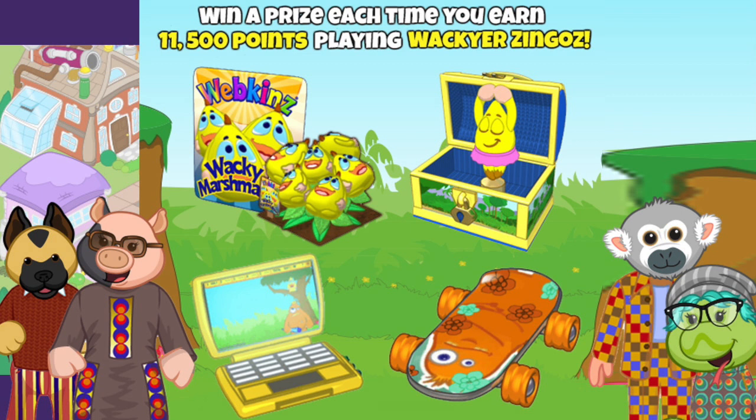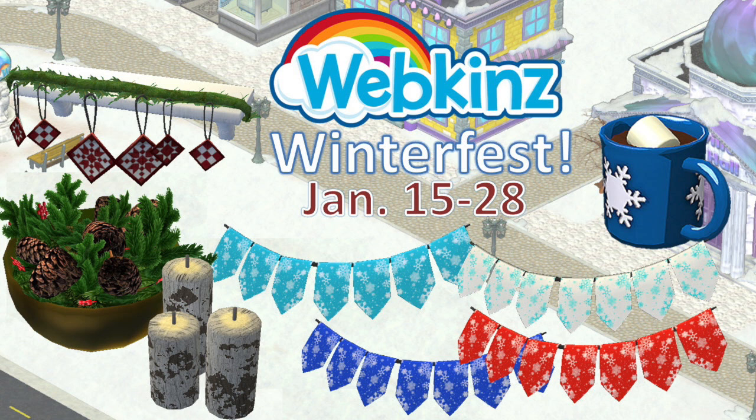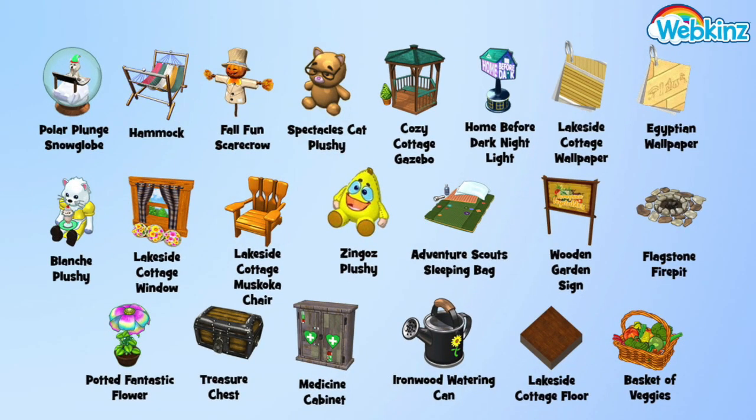Winterfest is coming to an end on January 14th on Webkinz Classic. You still have the whole month to finish your Winterfest challenge, but the following day on January 15th, Winterfest starts on Webkinz Next, right, Sally? Yeah, we got another couple of weeks of fun prizes to collect. Yeah, here is a look at those prizes.